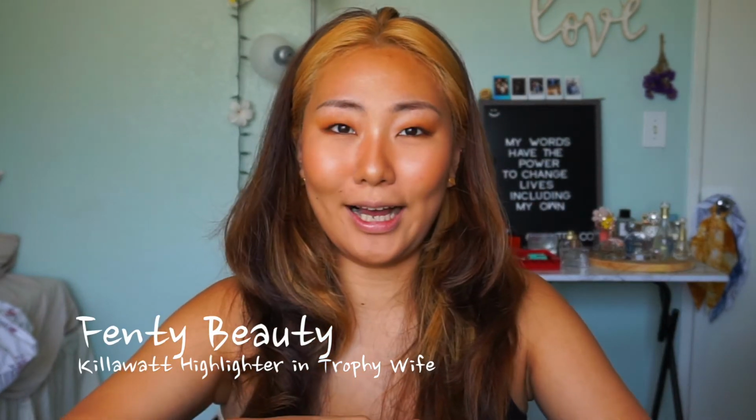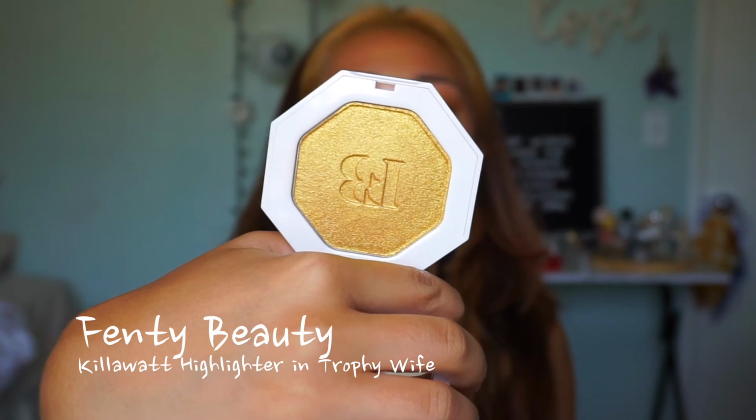So for my inner corner, I would like to use the Fenty Beauty Killawatt highlighter. Trophy Wife. Hands up, all-time favorite highlighter. I should do a bronzy gold summer makeup tutorial. So this would be it.